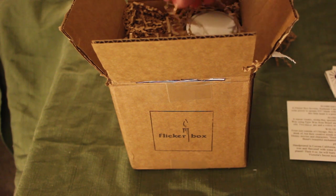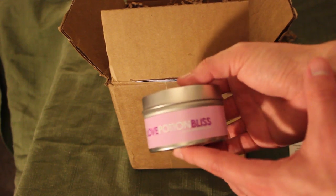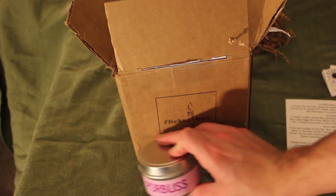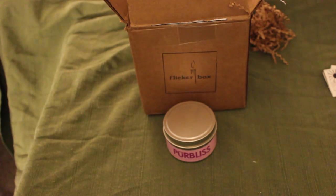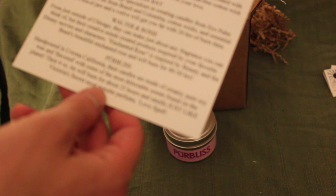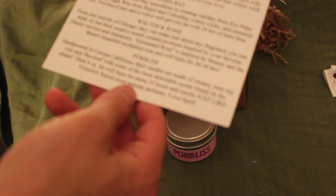Okay, let's find a candle here. Love Potion Bliss by Pure Bliss. So, set that down there. Let me read this off to you. So, Pure Bliss, hand poured in Corona, California. Their candles are made of creamy, pure soy wax and flavored with some of the most delectable scents found on the planet. Their 4-ounce tin will burn for about 25 hours and smells just like Victoria's Secret most popular perfume, Love Spell.